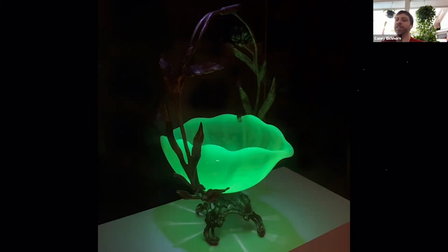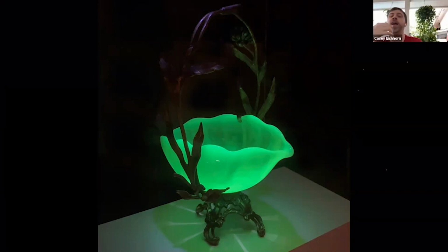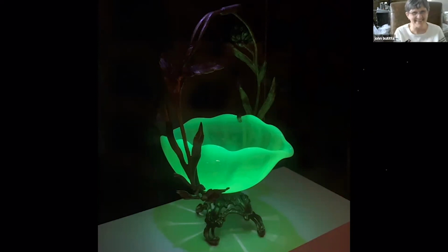Isn't that fantastic? Thanks. I've never seen it like that. It looks so cool that way. It almost looks like slime from Ghostbusters or something. It's kind of that color.